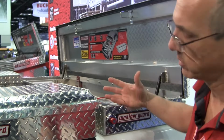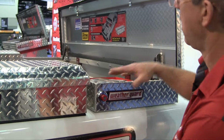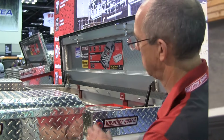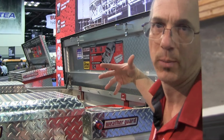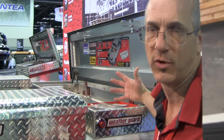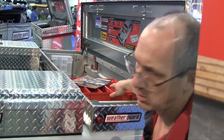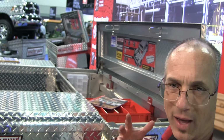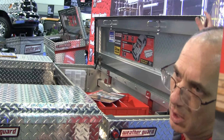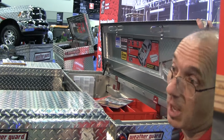These boxes have the highest security. Got the extreme protection lock right here. They're extremely pry resistant, extremely drill resistant. They have a lot of interior features that allow people to work with the box very efficiently, store tools, a lot of small parts stored inside, trays, level holders at the back, all the high-end features that really appeal to the professional contractor. This box will last you more than one pickup truck.